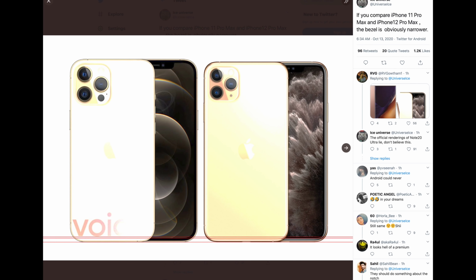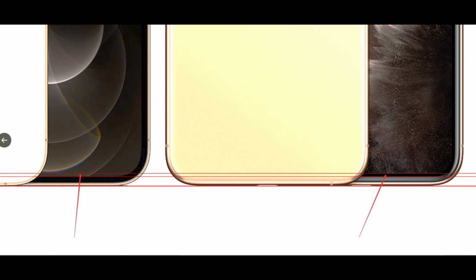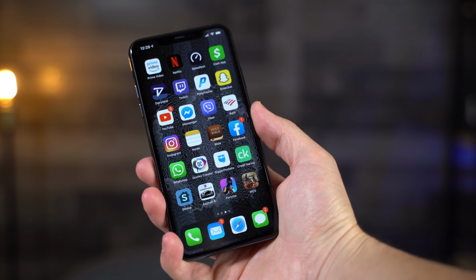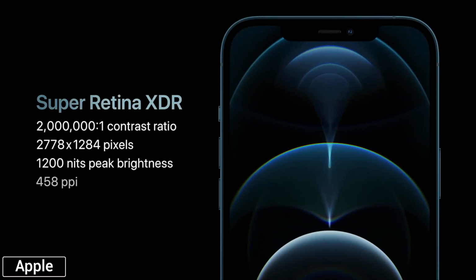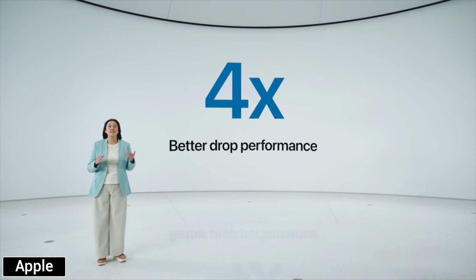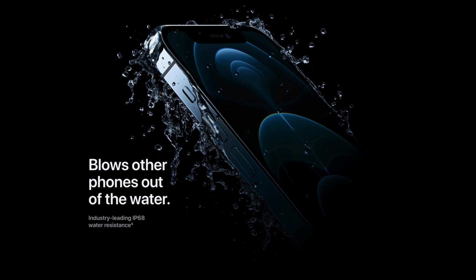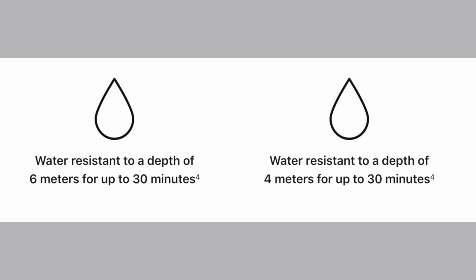And while the notch stayed the exact same size, it actually looks a bit smaller due to the display bezels becoming a bit thinner as well. As far as the display quality, it's basically staying exactly the same compared to the iPhone 11 Pro, so you get the same 1200 nits of peak brightness, around the same 458 to 460 pixels per inch, and everything else. The main difference is the new ceramic shield glass front, which Apple says is 4 times more resistant to drops than the iPhone 11 lineup. As far as water resistance, the iPhone 12 models now get IP68 rated at up to 6 meters for 30 minutes compared to 4 meters on the 11 Pro models.